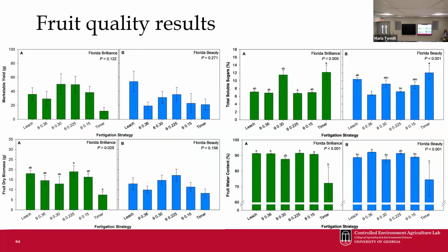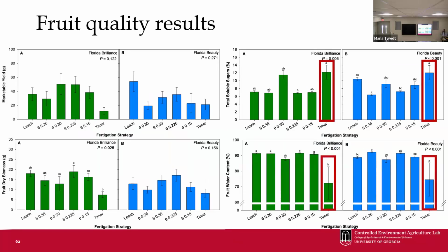We have marketable yield and fruit dry biomass on the left, and then total soluble sugars and fruit water content on the right. On the left with those two graphs, we see very similar trends to the overall yield. And then on the right, we see that the timer treatment resulted in high total soluble sugars in the fruit. But again, this is due to reduced fruit water content. So it's a similar idea as the first chapter, where if the fruit water content is different, the total soluble sugars are going to be different as well. And that doesn't necessarily mean that the fruit is of better or worse quality.